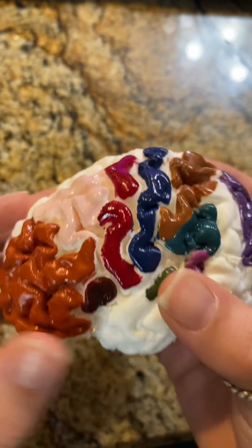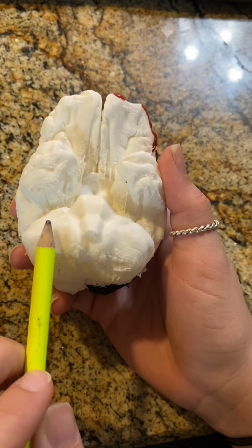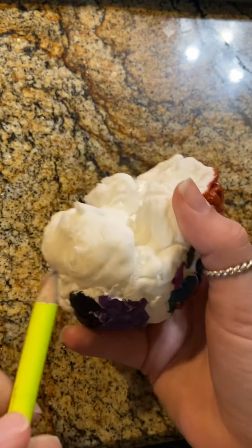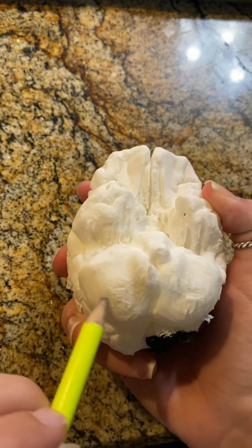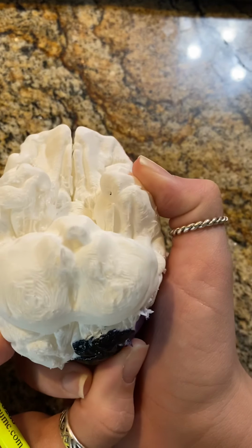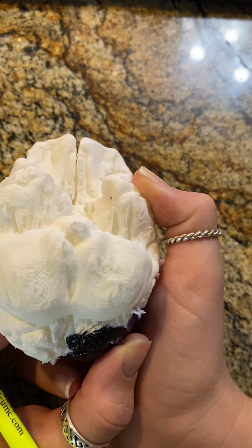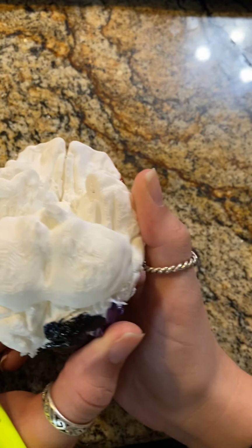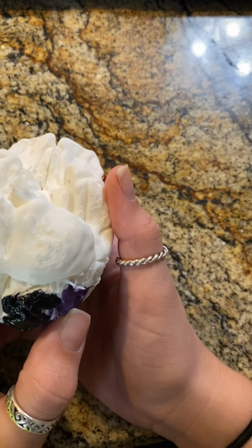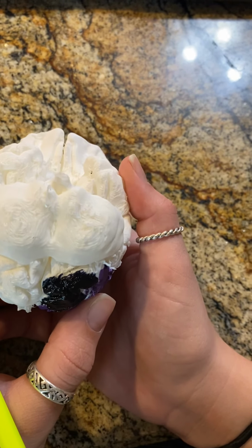And then here we have the cerebellum, this right here. This part of the brain coordinates movement, and it's responsible for complex activities like learning to play a new instrument, a new dance routine, or like woodworking.